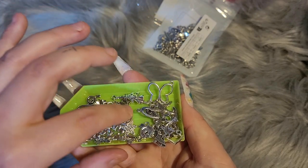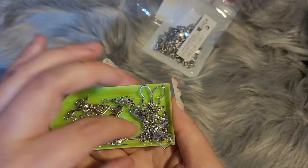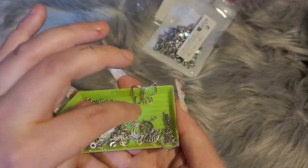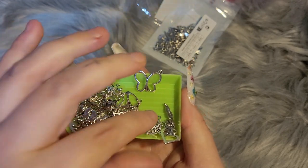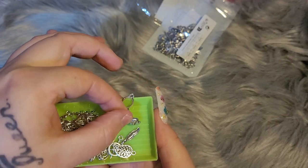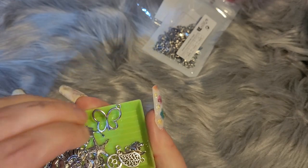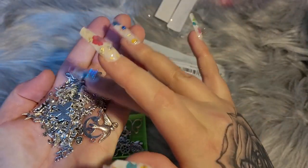Yeah, it's got loads of stuff in there. We've got some hearts, we've got feet, ice skate, another little key. So yeah, I got this to use as dangle charms. Got a little dolphin, whatever the wheel for a boat is called, a little mushroom, that's adorable. This one says made with love. Yeah, so it's just got a ton of charms.